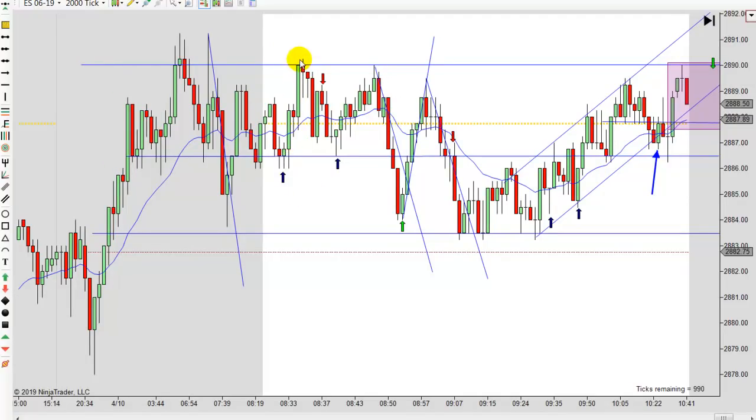That turns out to be a nice move. We do go to the top. You get a lower high here. You still got room to get out. I like going short right there on that nice bearish bar. And where does it bounce? Right here at these lows again. So you got just enough room to get out of there.